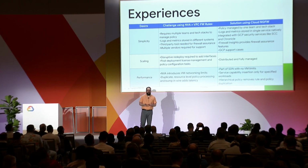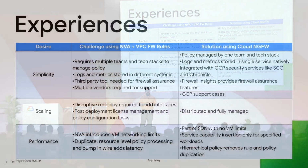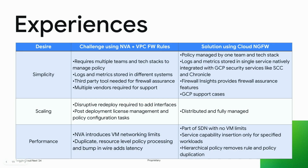What were the experiential differences between our approach in 2023 and what Cloud NGFW can do now? We wanted simple, scalable, and performance service. If you operate production services in a growing environment, this should resonate with you. Let's compare these rows for simplicity, scaling, and performance to see what our challenges were and how Cloud NGFW offers some solutions. First, for simplicity.